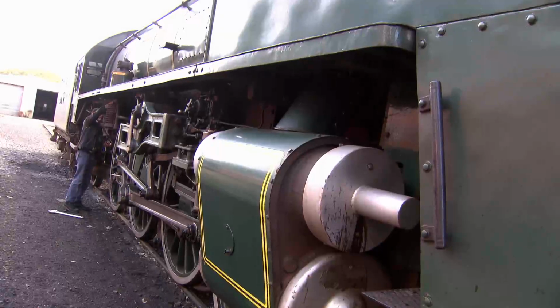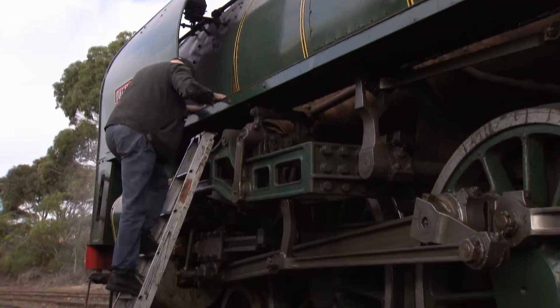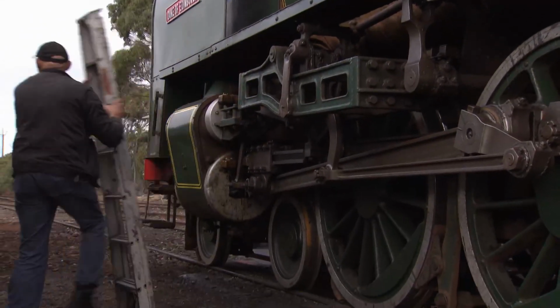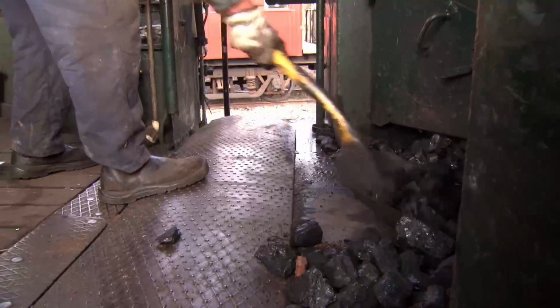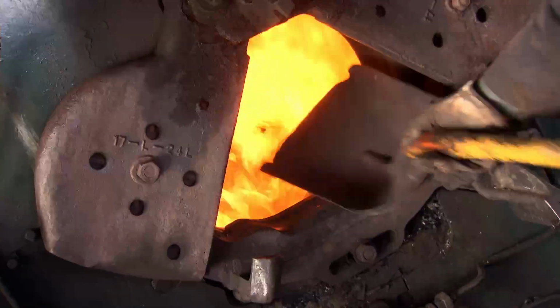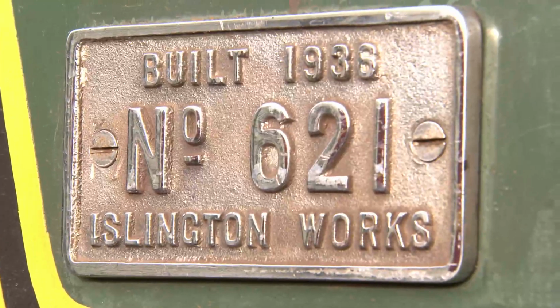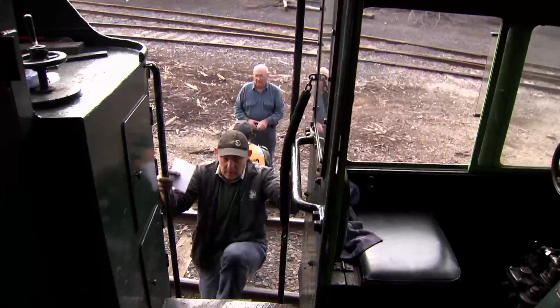This morning, the crew is up early to get the train ready for the day's journey. Engine man Peter Brown is taking care of some last-minute maintenance. Fireman John Gordon is firing up the boiler. This remarkable locomotive is the Duke of Edinburgh, and it's the star attraction of today's journey.